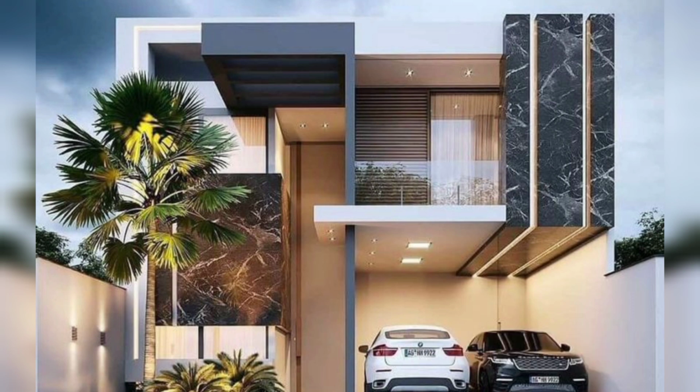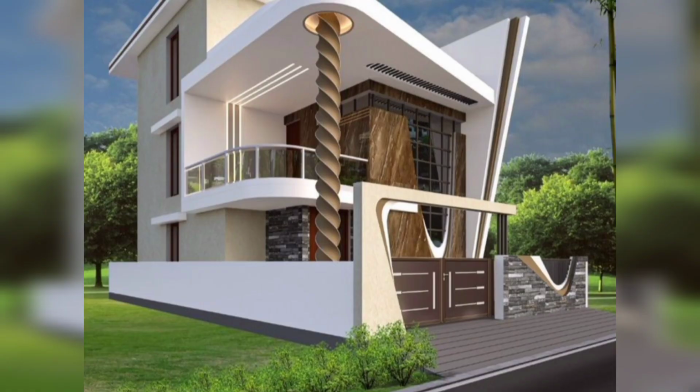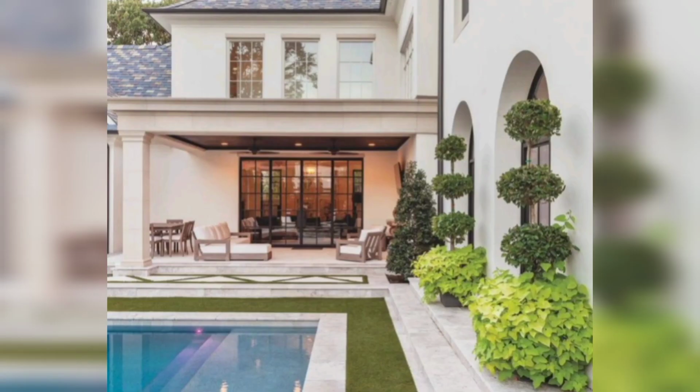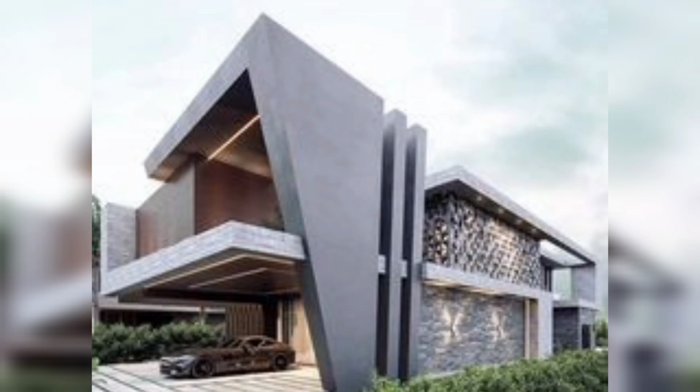Idea number 3. Upgrade your lighting. Proper outdoor lighting not only enhances the overall aesthetics of your home but also improves safety and security. Consider stylish wall sconces and pendant lights along your pathway and front porch to create an inviting atmosphere.